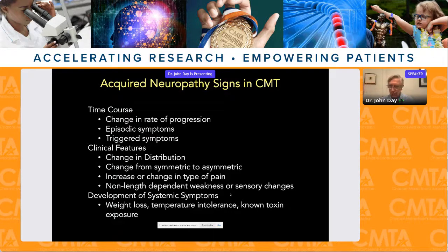So other triggers that make us think about this would be a change in distribution. If you had symptoms that were predominantly in your feet and then all of a sudden your left hand went numb, that would be atypical of CMT, and it would make us wonder about whether there was something in addition, something superimposed on it, maybe because of the increased sensitivity of the nerves due to having CMT. So is it typically symmetric, or did it all of a sudden become asymmetric? Just one hand was affected, or changes in the type of pain. We'll talk more about that later.